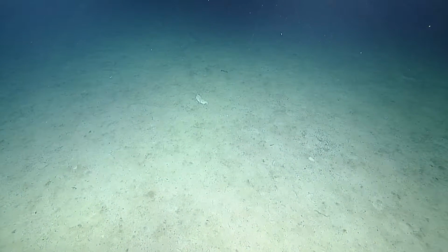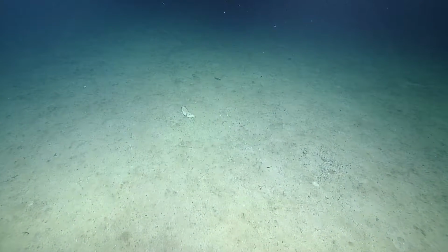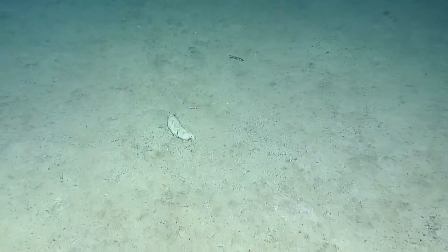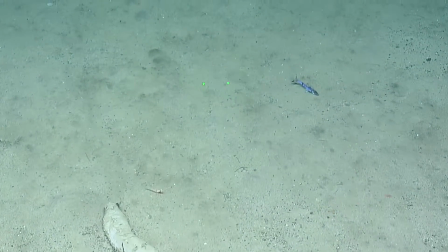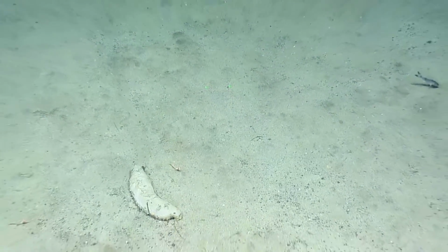Oh, there's a fish. What is the fish doing? I wonder if we can zoom in. Is that the same one in the center? Yeah, go ahead, zoom in. Is that also a sea cucumber? I think so. Oh, there's a shrimp. Maybe he's eating. Look at this little guy. Trying to grab some. I don't know what he's doing.